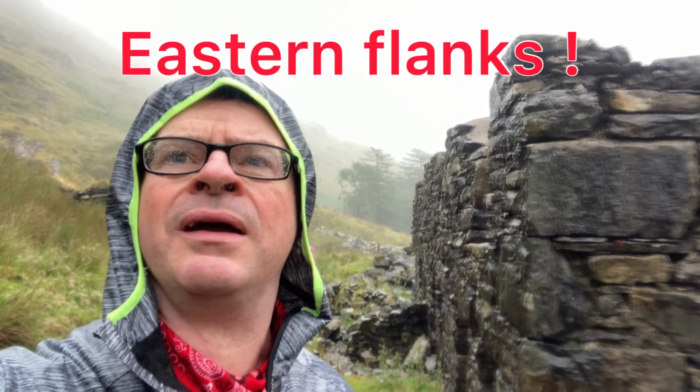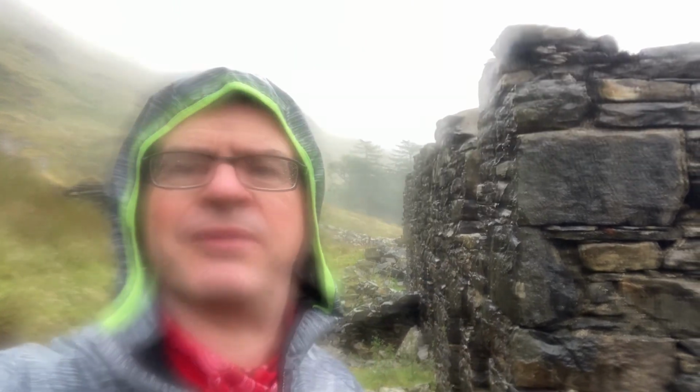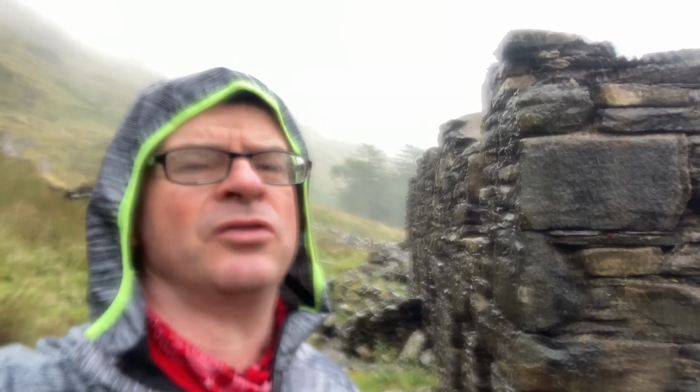To where we started. Elevation was about 1,100, 1,150 feet. And on the western flanks of the Moelwynion, which continue ahead of me all the way over there, towards Beddgelert.